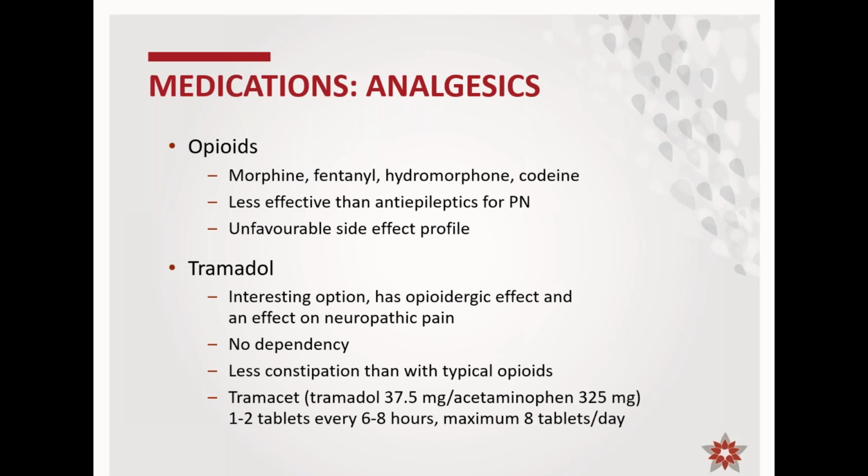Tramadol is another interesting option. Tramadol in particular is mixed with acetaminophen, and there's a little bit of opioid in tramadol. This one actually tends to work really well. It's prescribed a lot for people with back pain, other kinds of soft tissue damage, things like that. Herniated discs, they use tramadol for.